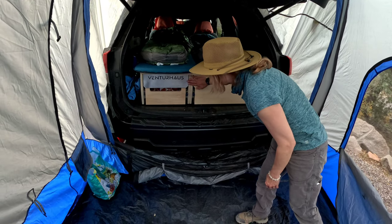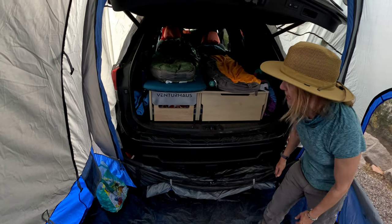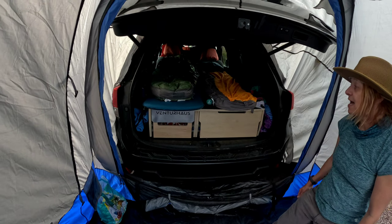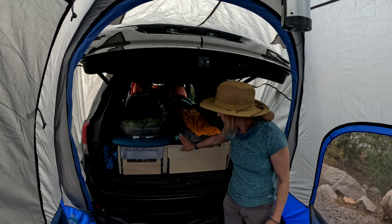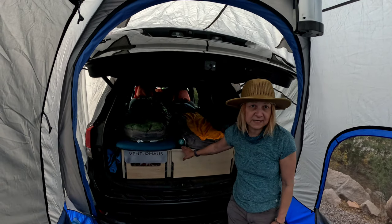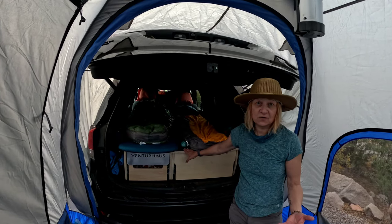Again, this is our camper build by Venture House, and they're located in Evergreen, Colorado. I am not getting paid for this promotion. I want to let people know that you can have an awesome camping setup in a smaller vehicle.